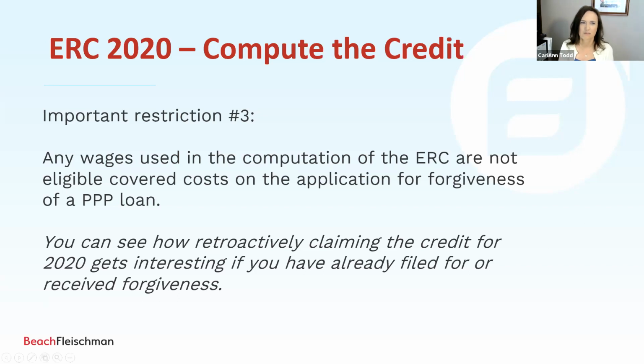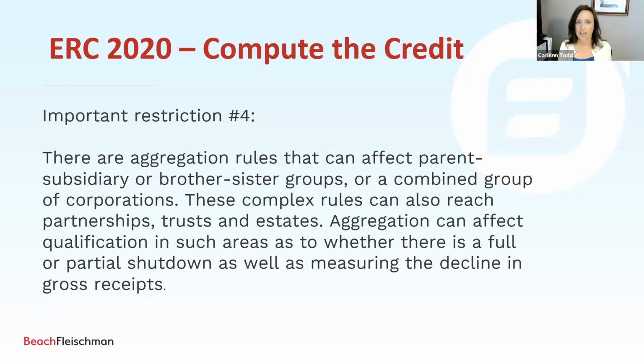It is possible. And then, like I said before, those aggregation rules, where if you have multiple businesses, even if they're set up as separate entities, it doesn't matter. You have to really, if you own all of them or you and your friend own all of them, they have to be lumped together when you apply all of these rules. Even the gross receipts rule, the partial shutdown rule, and the employee count rule.